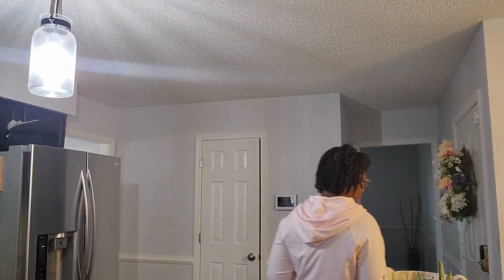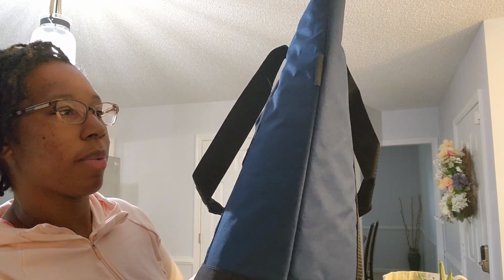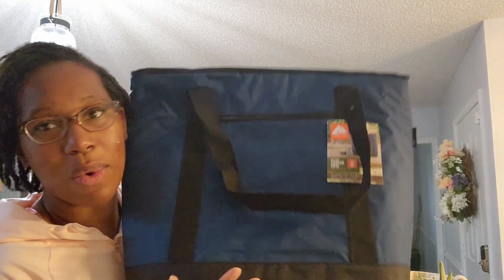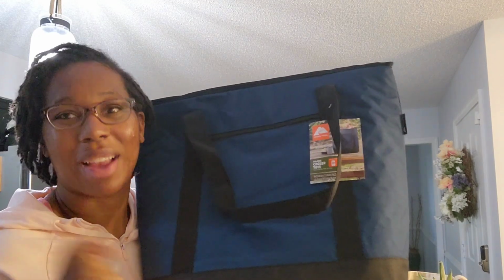I ruined my other bag coolers last year, so I went and got these. Okay, I only got one of these. This is a pretty big bag. It is a 20 can cooler tote from Walmart. I literally just bought it today. It was only $7 and something cents. They had one with a really pretty print, but that one was like $8 and something cents. I was like, eh. The blue would do just fine.